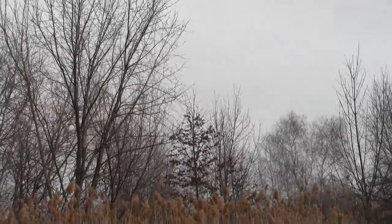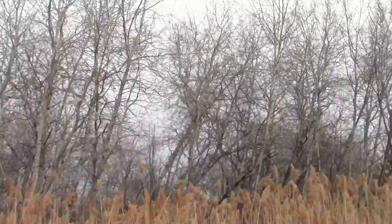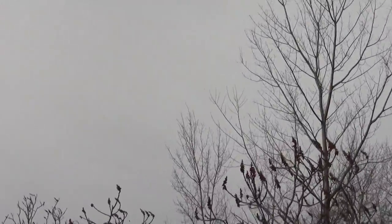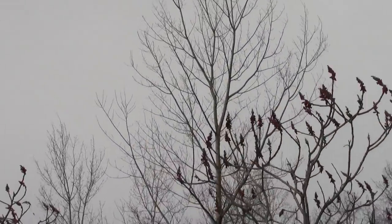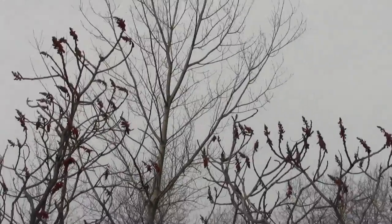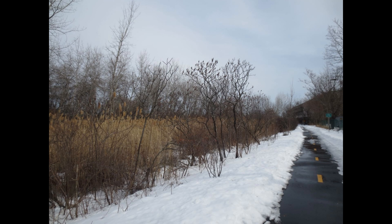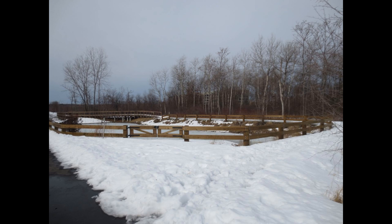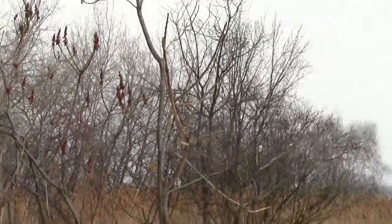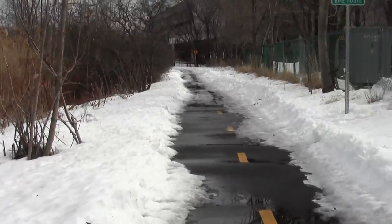The phragmites, those are the things that look like giant wheat stalks, are perfect concealment approach corridors. Here's your food source. These are staghorn sumac. Those flower heads are potential sources of food. You can hear a cheep or two, and of course, all this phragmites cover is equally appreciated by the deer.